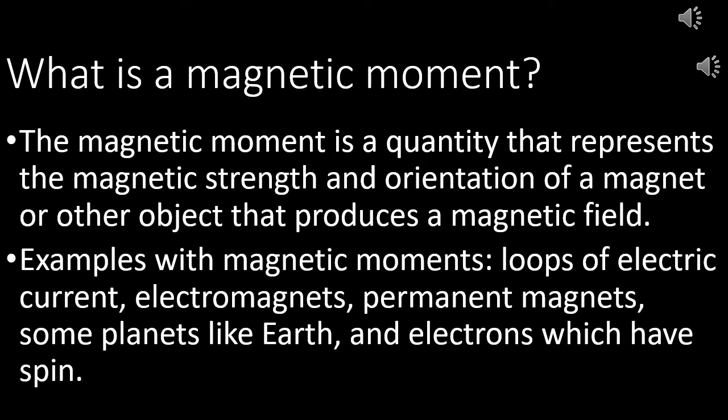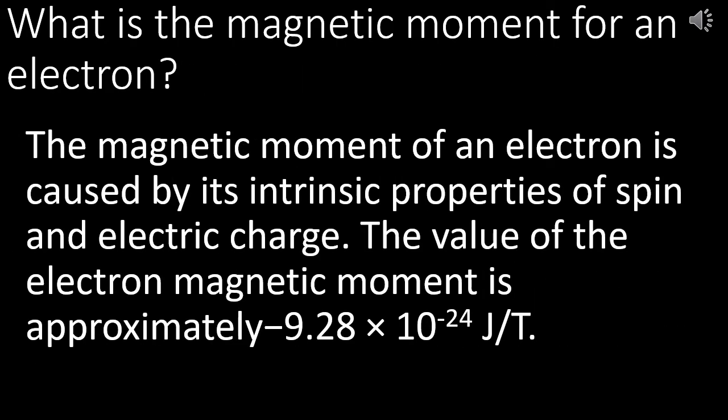A magnetic moment is a quantity representing both the magnetic strength and the orientation of a magnet or another object that has a magnetic field associated with it. Some examples of magnetic moments are loops with electrical current, permanent magnets, electromagnets, planets like Earth that have a magnetic field, or electrons with spin. The magnetic moment of an electron is caused by its intrinsic spin and charge that's associated with it.